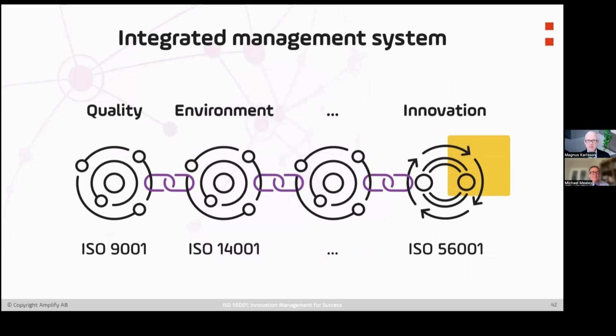One interesting thing is that the innovation management system is based on the same harmonized structure as any other management system by ISO. Most famous are ISO 9001 for quality and 14001 for the environment. They are structurally the same. So it plugs right into those other standards so that you can produce an integrated management system. So we're not created like an alien here that doesn't fit into the organization. It should be part of the management system that the organization already has.